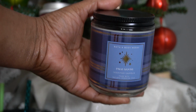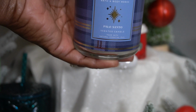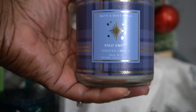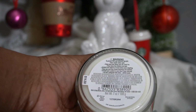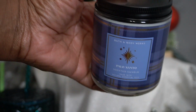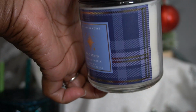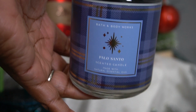Palo Santo. Y'all know this is one of my favorite candles. Absolutely really enjoy this candle. You cannot go wrong with this candle. Yes, it's more of an earthy scent, but it is really, really good. And y'all do know there are no scent notes on the bottom, so I cannot tell you the scent. But this candle just keeps coming back. So yes, it's that same plaid label, and it's just a front label, nothing on the back. Cream color wax single wick candle.